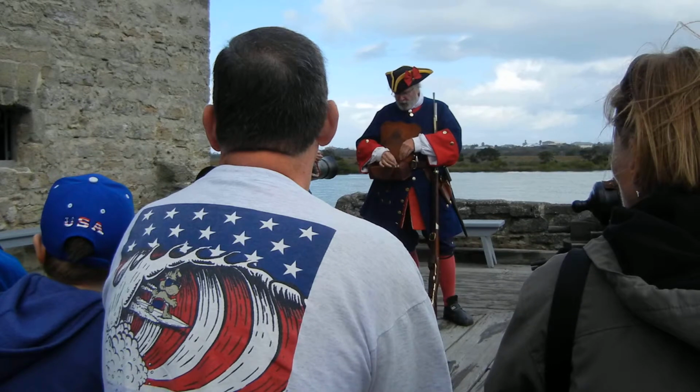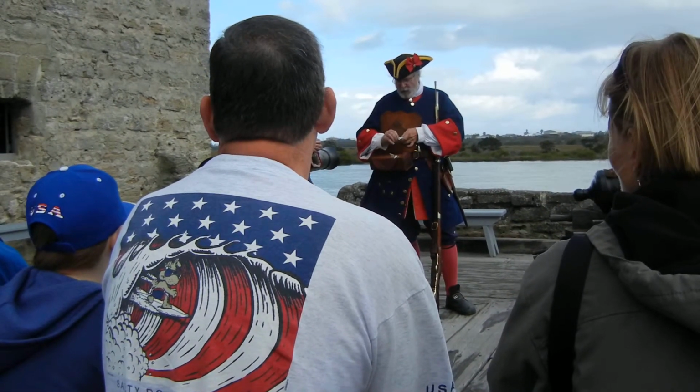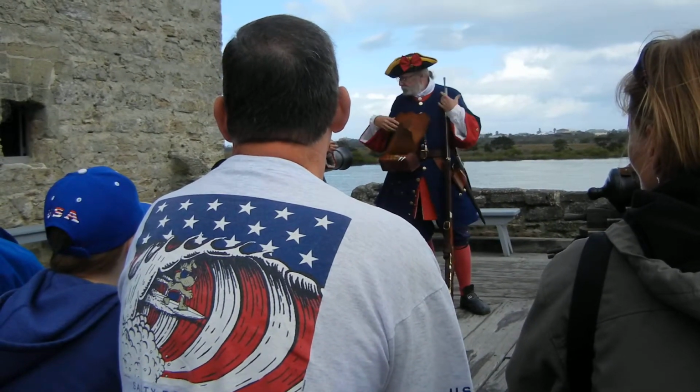Now what I'm doing is I'm pulling the tails out on these guys. It makes it easier for me to grab. This is called a cartridge box. It's a 21 round cartridge box. If I was going into combat with this thing, I'd be completely loaded up with this.